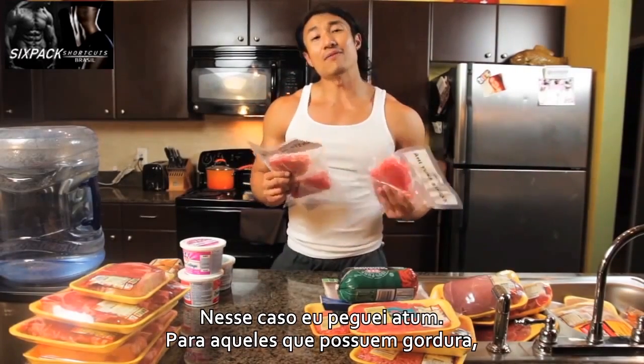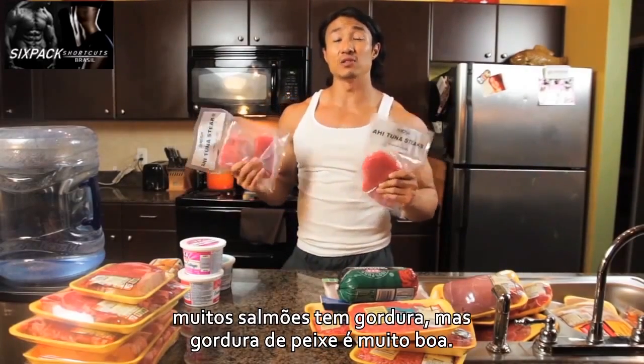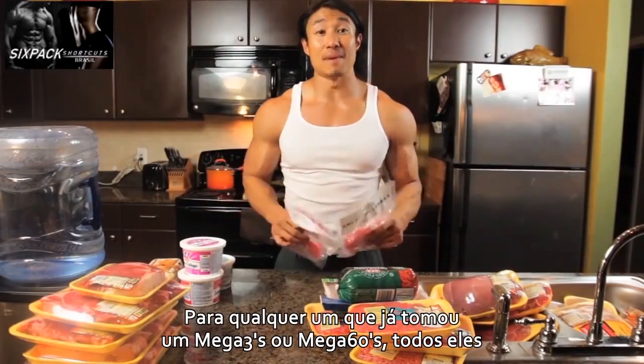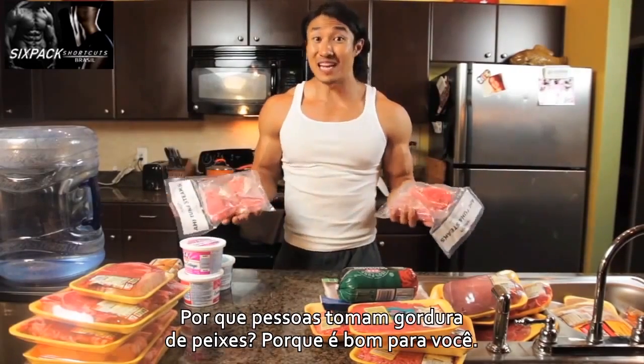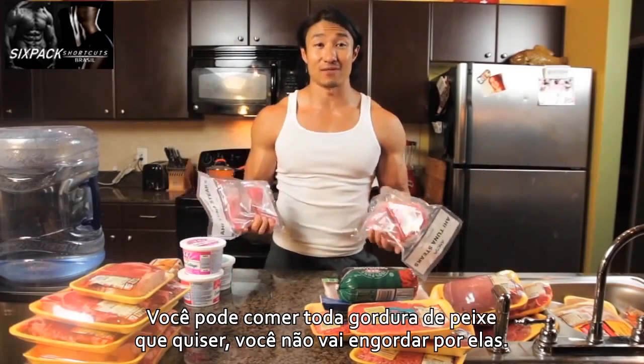And the ones that do have fat, like salmon, a lot of salmon has a good amount of fat in it, but fish fat is really good. Any of you that ever take omega-3s, omega-6s, those are all fish oils, right? Fish fat. So why do people take fish fat? Well, because it's actually good for you, right? So you can eat all the fish fat you want. It's okay. You're not going to get fat from it.